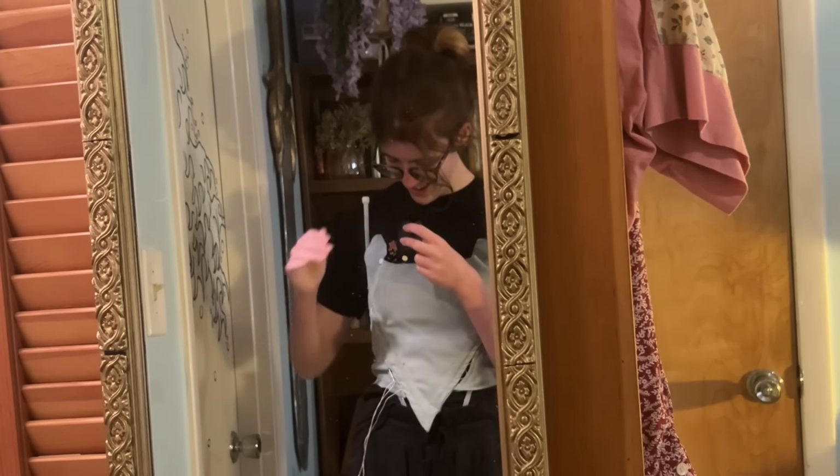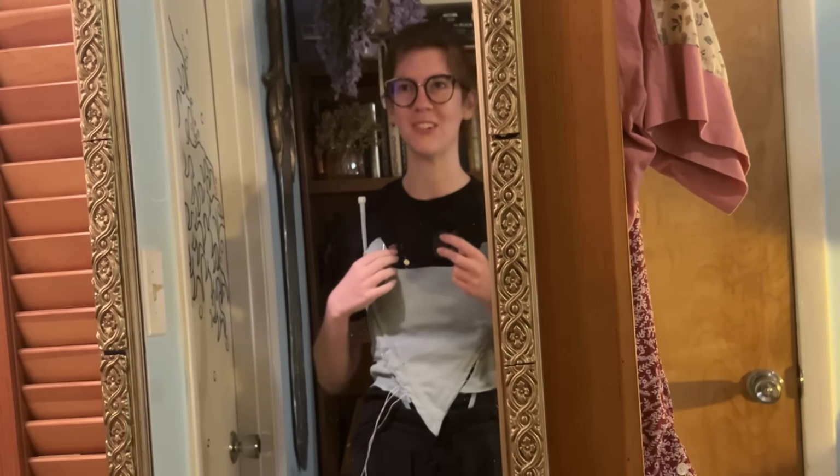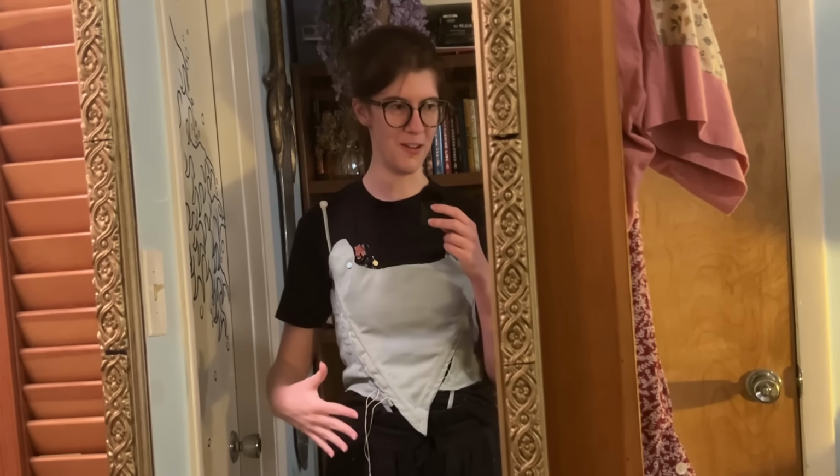But long story short, I've adapted the pattern the way I need to. The final thing will have more layers and be more structured and have more boning, and we'll do that. But I got it to fit. I'm gonna go take the zip ties out of my pants.